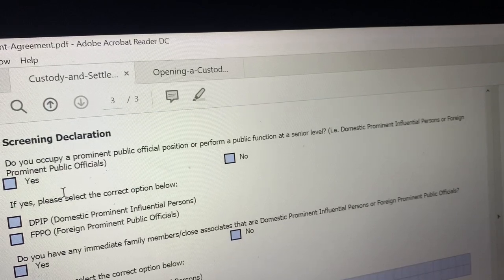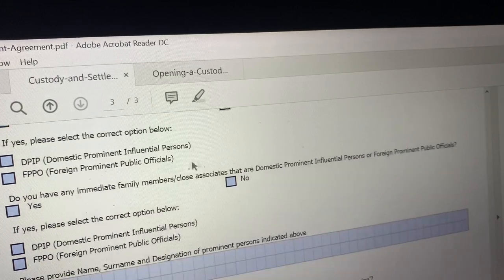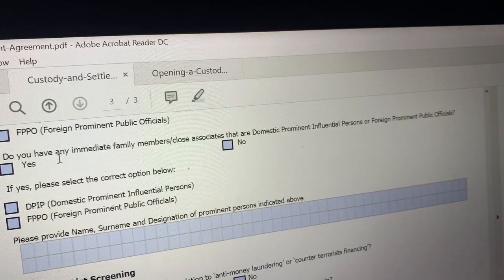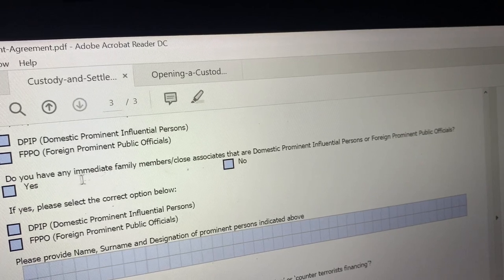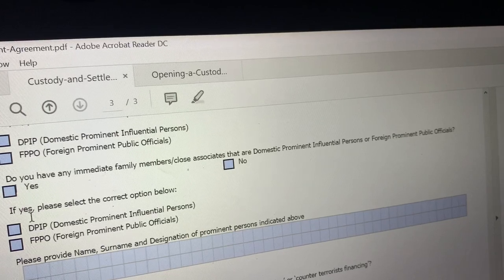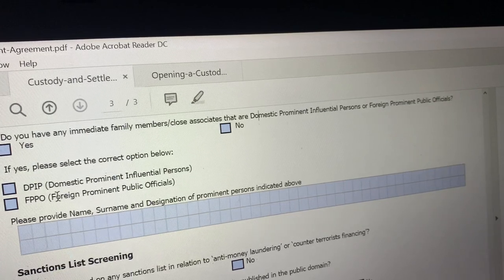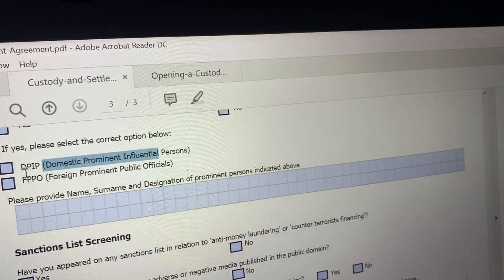above there. And then the screening declaration, it's asking you if you are a prominent official, a public official. I am not. If yes, you say are you a foreign one or local? If you said no, but maybe your uncle is a minister or something, you have to say yes. You select yes or no. And then if you said yes, then you must say if that uncle, who is a public official, is a foreign public official or a local one, domestic being SA. So you're going to select there.